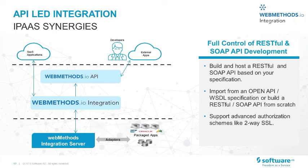The gateway is an incredibly powerful tool for mocking and building APIs, as well as applying a lot of great policies on top of those APIs. So there's a lot of enterprise features here, which really take your business logic and your integrations to the next level. This API layer really becomes the contract between your developers, between external applications, between system applications. And all of that execution logic is happening in our webMethods.io integration.